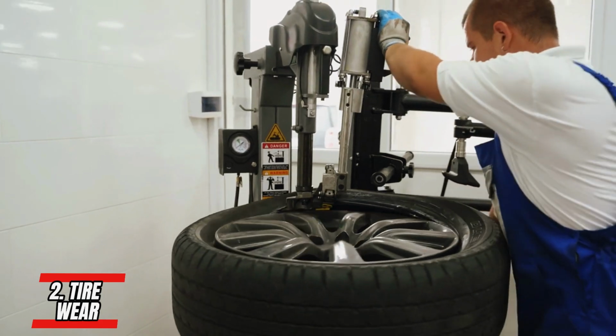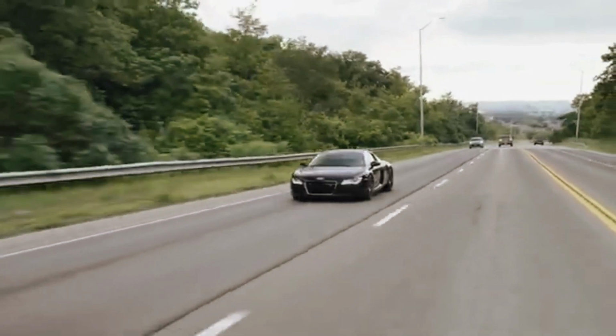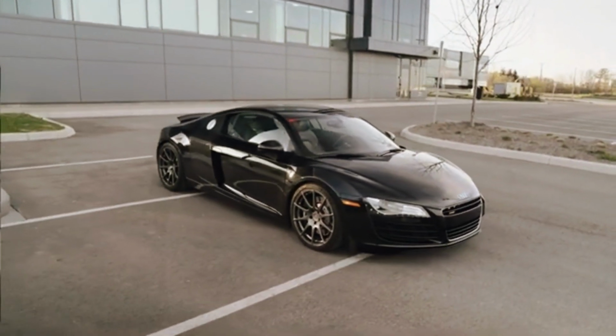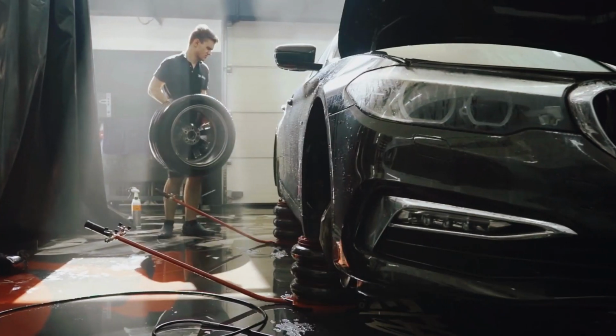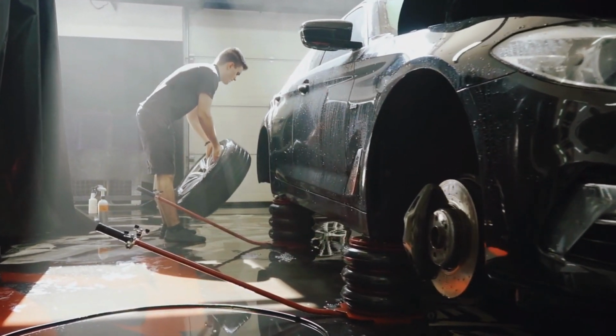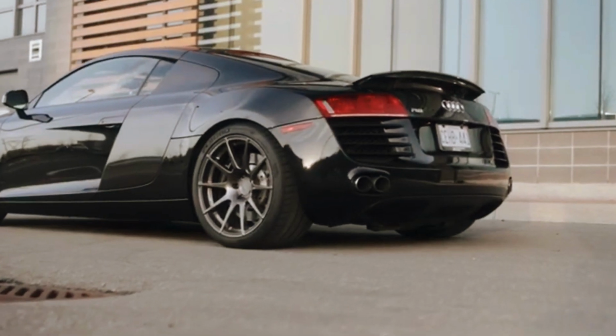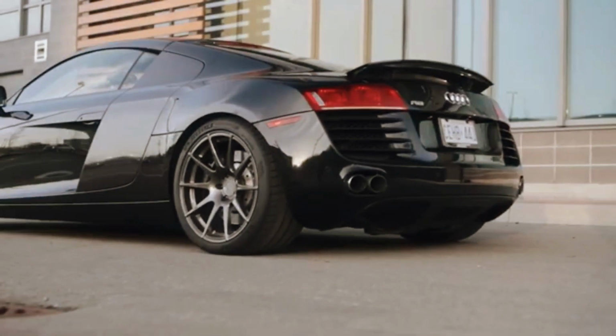2. Tire wear. Given the performance capabilities of the Audi R8 Typ 4S, tire wear can be a common issue, especially with aggressive driving. Uneven tire wear can occur due to alignment problems, worn suspension components, or improper tire pressure. This can affect the handling and safety of the car.